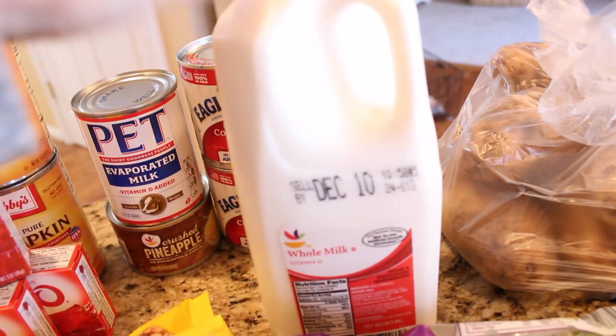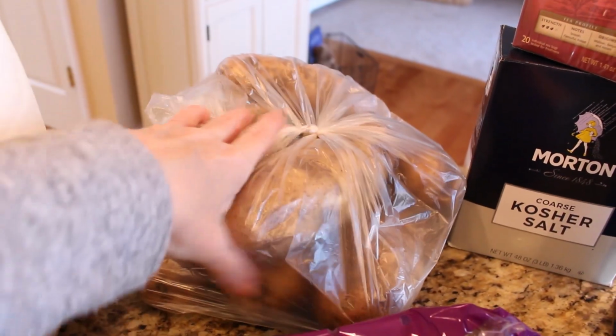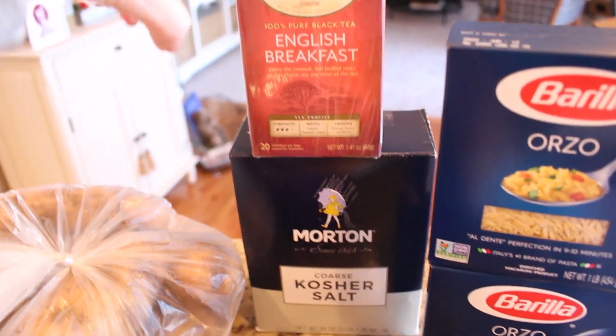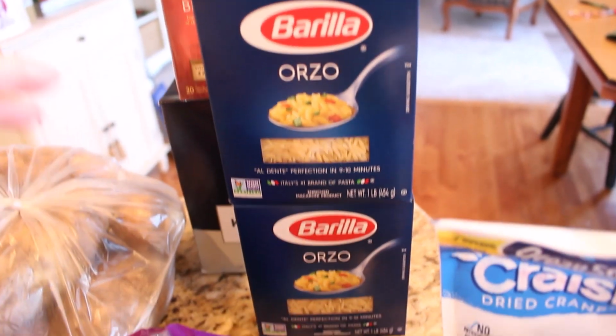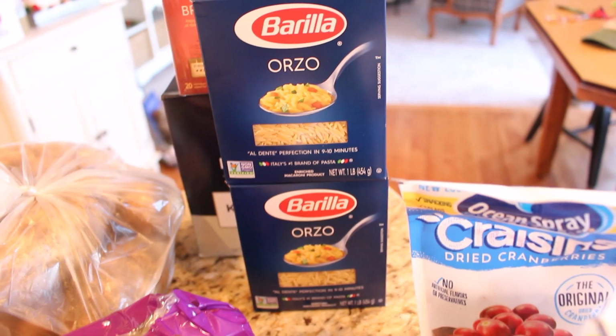I have some whole milk for our banana pudding. I have a bunch of regular white potatoes for our mashed potatoes. We have a little English breakfast tea. I have some kosher salt here. I have a bunch of orzo. I always make orzo with veggies as a side for salmon that I make on Thanksgiving.